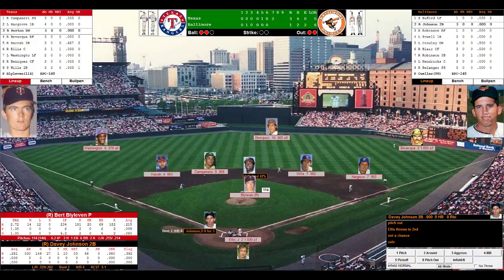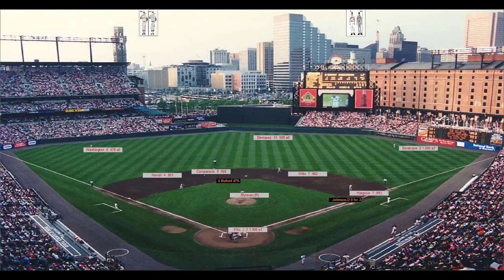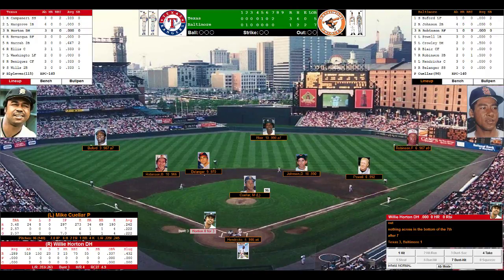2 outs. Buford at second. The windup and the pitch by Blyleven. And that's ripped in the air. He throws to Hargrove. Inning over. Threat averted. We go to the top of the 8th.